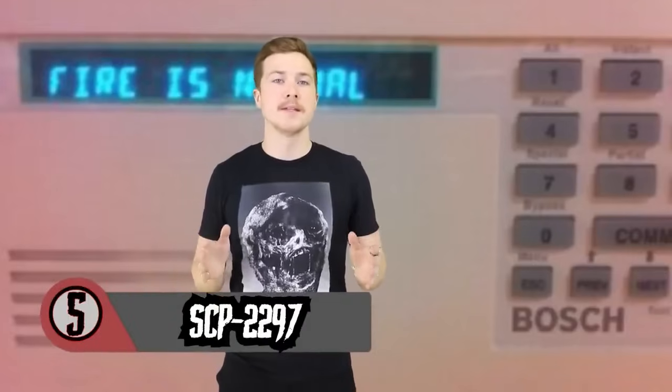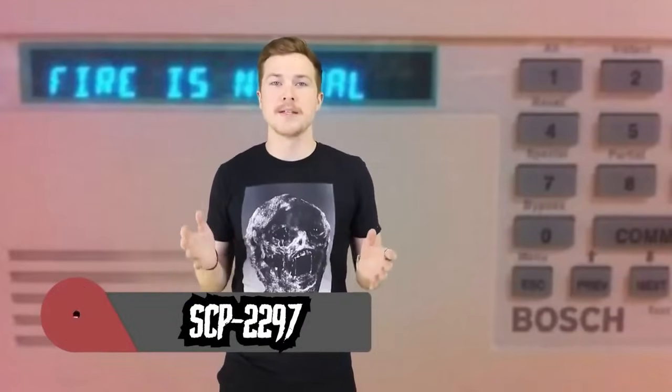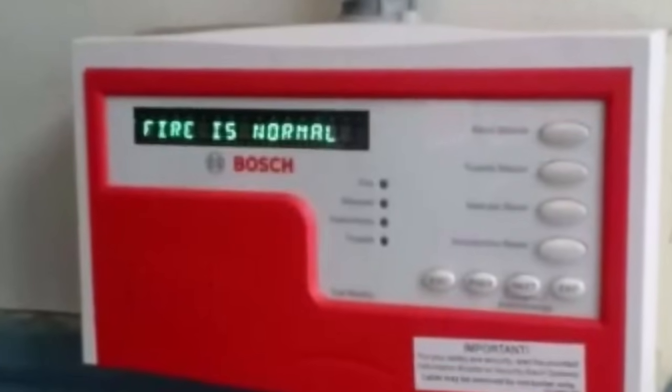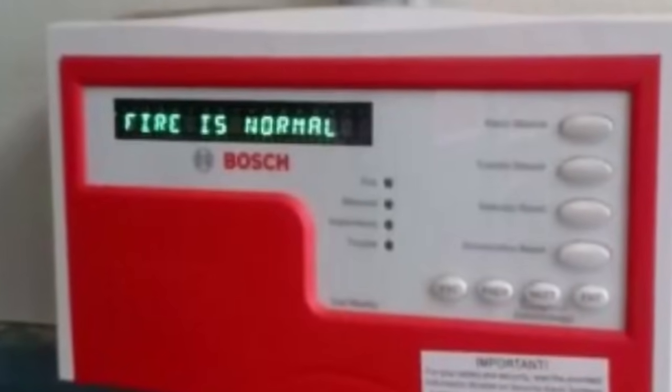Starting off at number 5, we have SCP-2297. This weather-altering entity has the appearance of your average programmable thermostat. You know, that thing that controls your temperature and your dad won't let anyone touch? You're cold? Put on another sweater. This thermostat is a little different than most.